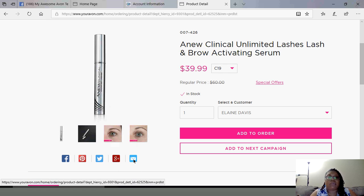If you link your email, you can click on the email icon, type in your customer's email address, and send that information. Right now I have the unlimited lashes pulled up. So if you have a customer that says they're looking for something that's going to help their eyelashes grow, you can say, hey, I'll send you some information in a little bit. You can pull this up on your phone, your tablet, what have you, put in your customer's email address from your web office and send them that information.